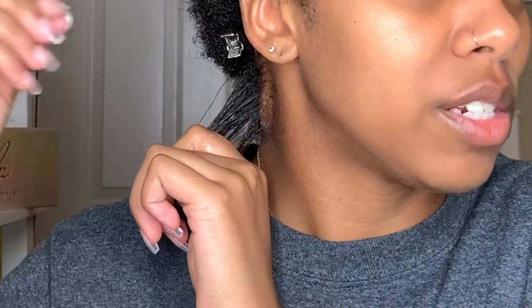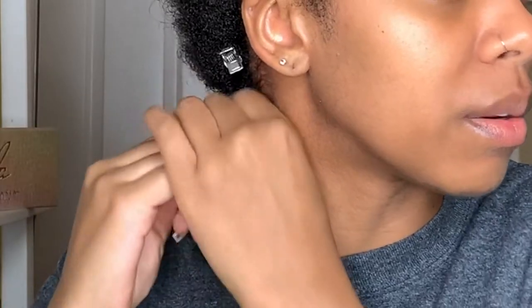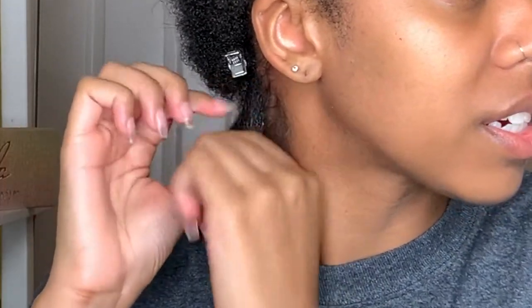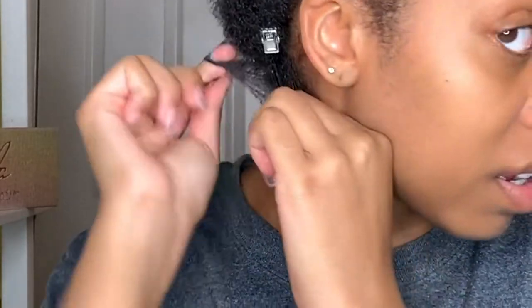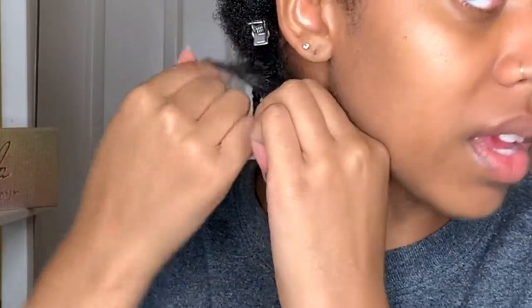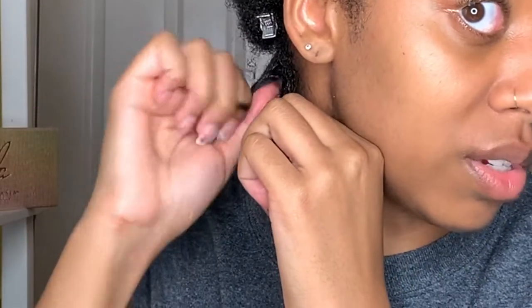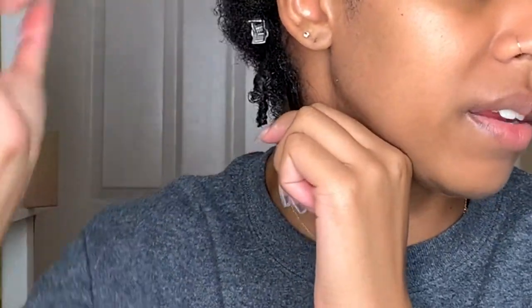Then I take some of the Edge Booster gel and apply that. And then with that section, I literally just twist it around my finger. I make sure I take pretty big sections because what I do is I let it dry, and then once it dries, I separate the coils. So then I have a lot more mini coils.